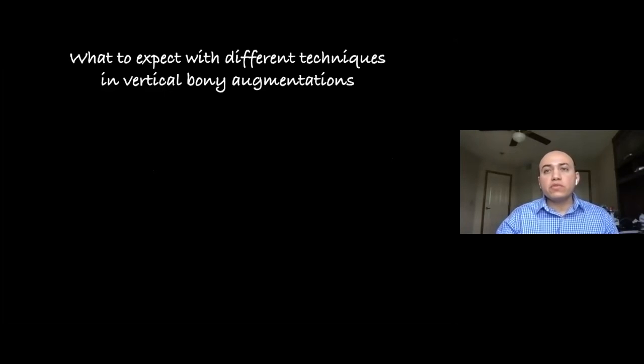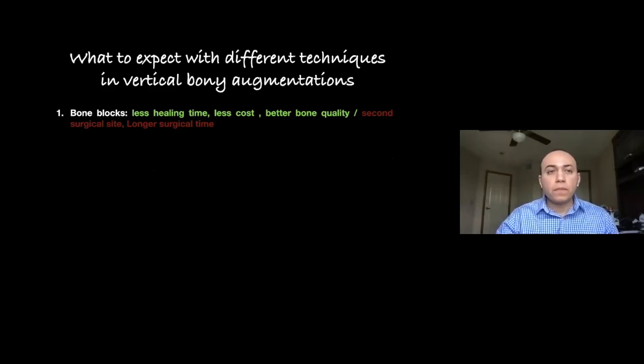So what do we expect with vertical techniques? We have to understand how each technique works. In vertical bone augmentation, bone blocks have the least healing time. In three to four months, you can go back and place your implants. They have much less cost because you're using the patient's own bone. They have better bone quality. But the problem with them is you have a second surgical site, and the surgical time might be a bit more, just because you're doing two surgeries, one to harvest the bone and the other one to place the block grafts.